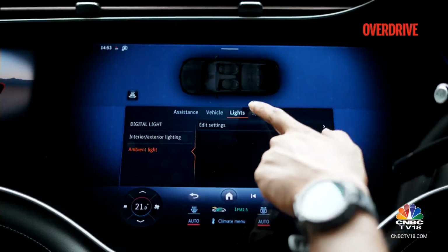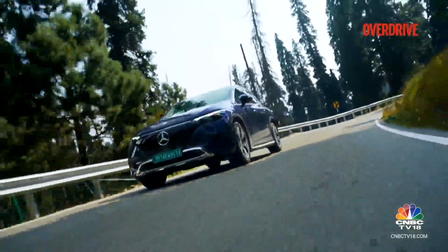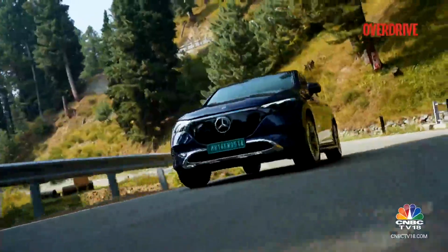There are facial recognition cameras inside the car that instantly identify when the driver is looking at the screen and not the road for too long. And then all sorts of warnings start coming up.